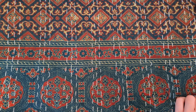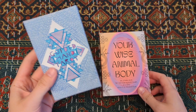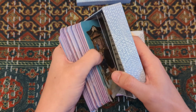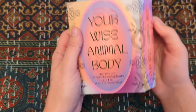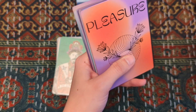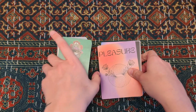And then these last two, this one is a tarot. It's a very gentle tarot. We're doing pastels. It feels like a very nostalgic deck. And then your Wise Animal Body is a nervous system health oracle by Serpent Fire, who makes a ton of other decks.